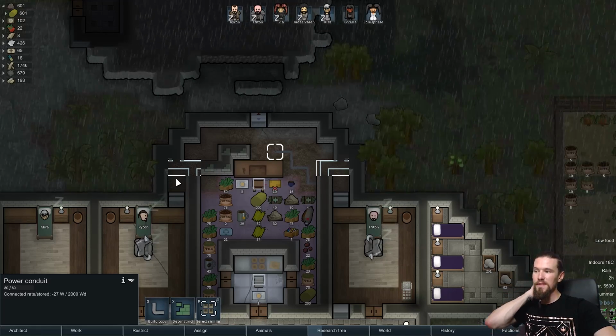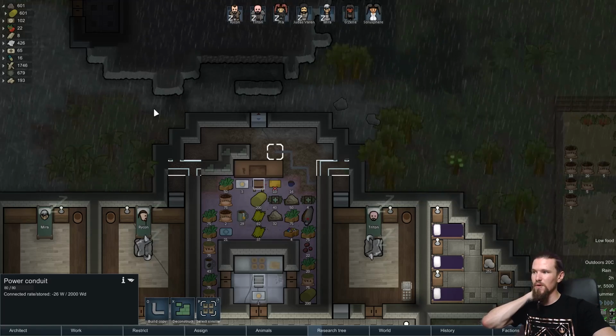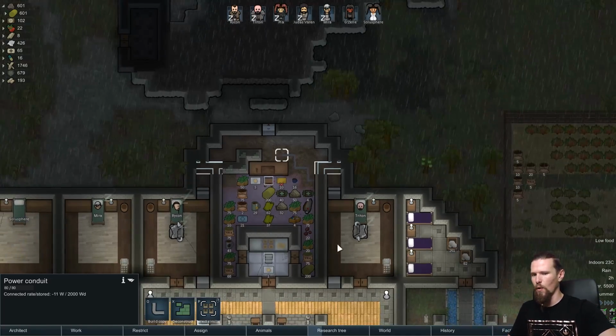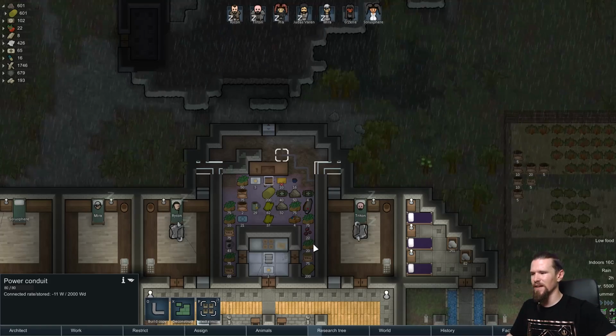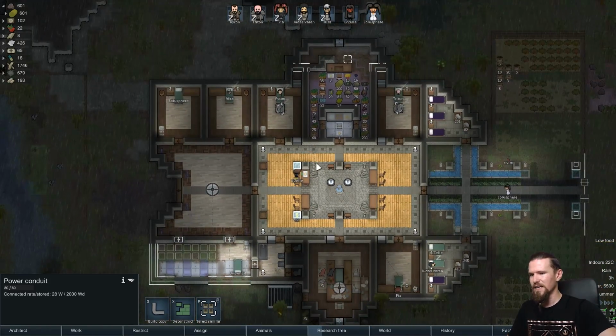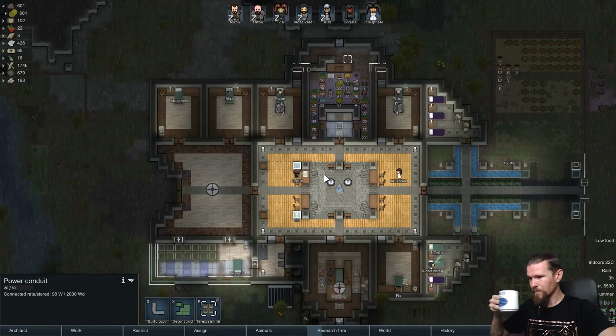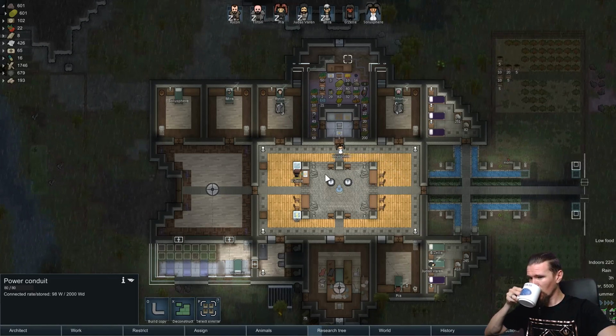So we're still keeping these vents here for now because I'm essentially going to build another thing around there for that. But we don't really have to worry about our temperature right now inside. We're pretty warm as far as things go. Just like I'm ridiculously warm in here right now. It is very, very hot.